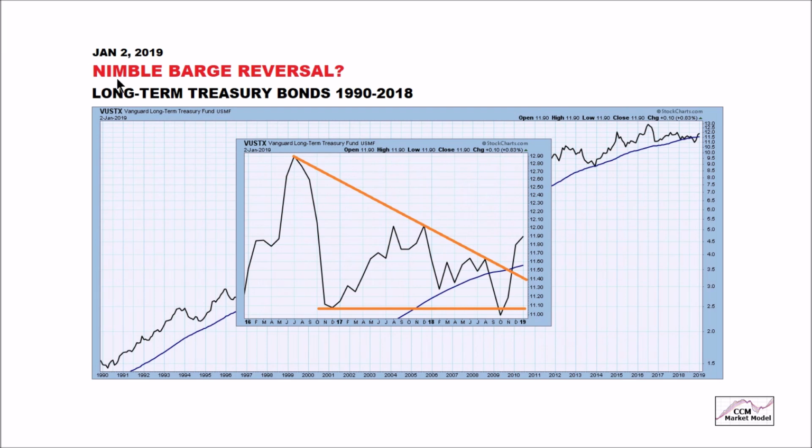This chart is as of January 2nd. Notice how confused we are in here. We get the bearish breakdown, and then what appears to be a false breakdown, a reversal, and then a bullish breakout. The look of this chart here is radically different from the look of this chart here. It's possible that this is a nimble barge reversal here in favor of bonds. But based on what happened on Friday, it's probably more likely to say that we're still near some type of indecisive inflection point. We'll continue to take it day by day.